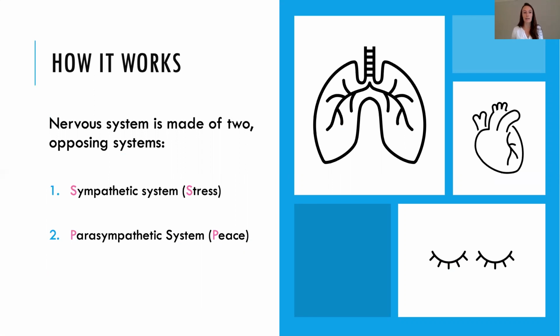The nervous system is made up of two opposing systems: the sympathetic nervous system, which we can think of as S for stress, and the parasympathetic nervous system. So P maybe for peace. And that's kind of how they work.